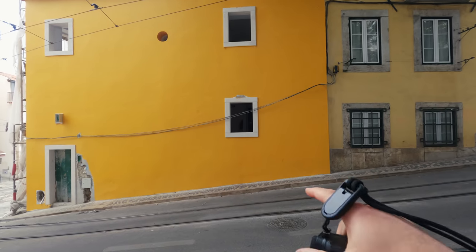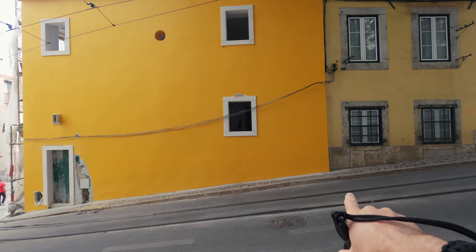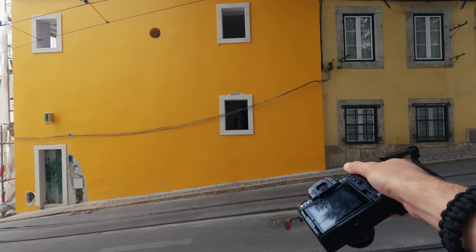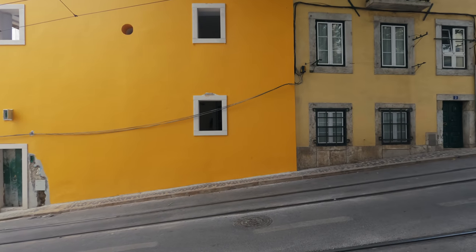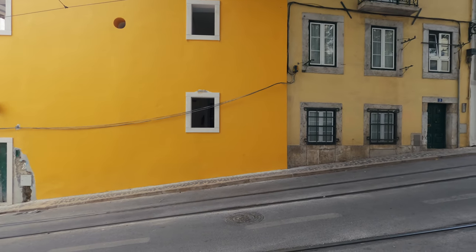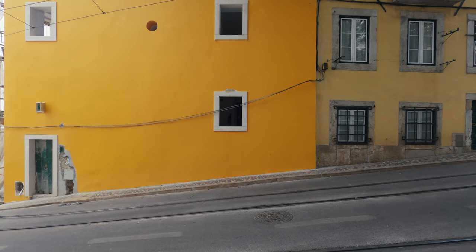Found a little scene. We've got a wide window frame, looks really nice. We've got a yellow background, some nice contrasting grey against the road and the tram lines, and the cable running through adds a bit of detail. All I need is the right person to walk through. There was a lady there with a hat, but I guess she's gone the wrong way. But yeah, just have to wait and see if the right subject comes.